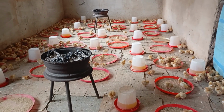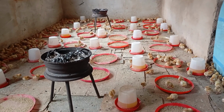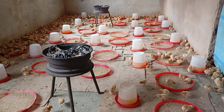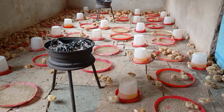So it is very, very important, it is pertinent that your birds are fed well. You have to try. They need to be fed well. Their water, they need to have good water. They need to be fed well, because the truth is that it is what you give to these birds that is what they give back to you.